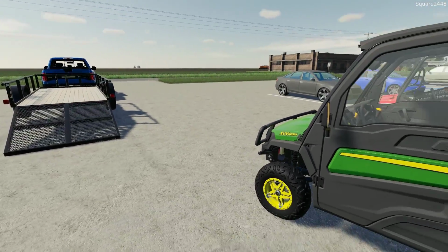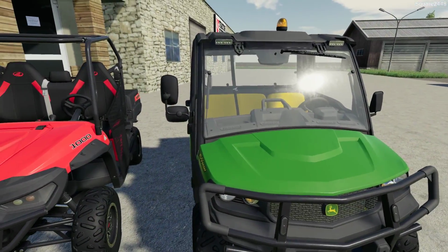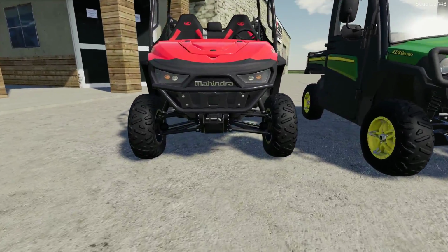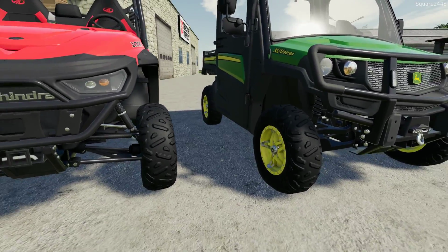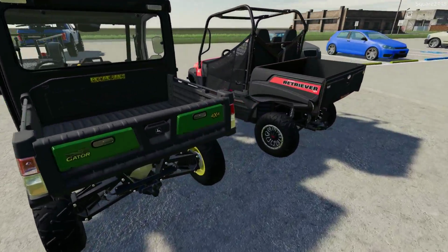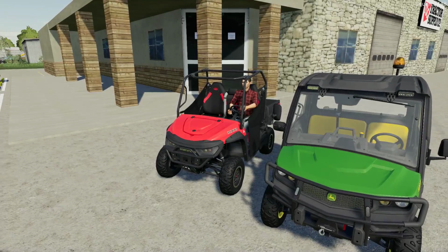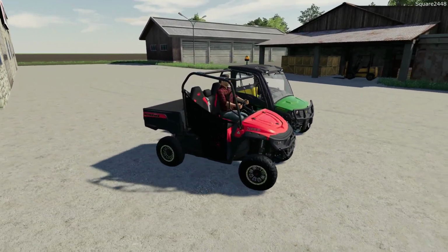So you guys can see, instead of having the cab, it has a roll cage there, with pretty sporty seats, which will hold us in a little bit better. I do like the side netting, and the front has a lot more suspension travel than this one. As you guys can see, the differences there. A little bit better tires as well. And the rims look to be the same size, and just overall, I really like the look of this.